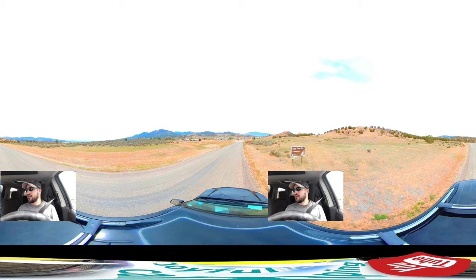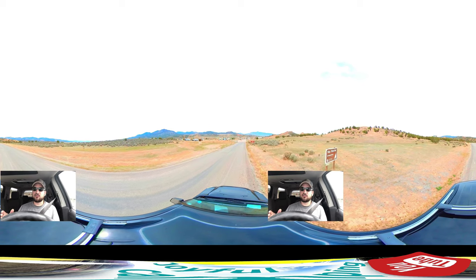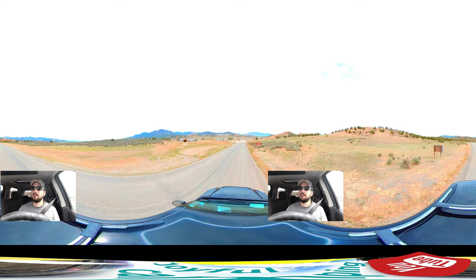Now, as you can see on the right here, we've got the state park sign right outside the entrance and the fee station. So let's make our way into the campground.